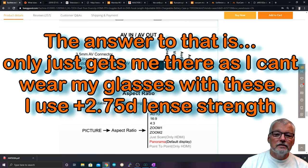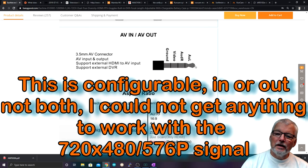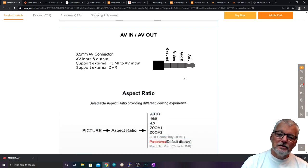Let's keep going down. Yeah, so we've got AV in, AV out via a jack. So the AV video part is input and output. You've got audio left and audio right and a ground. So you can feed into this or you can have the signal fed out. And if you're receiving HDMI, I'd imagine you'd be able to plug in some headphones and listen to that with headphones on as well as the goggles. Or if you wanted to listen to your model, you could put some headphones on probably as well. Again, we'll give that a little bit of a test.